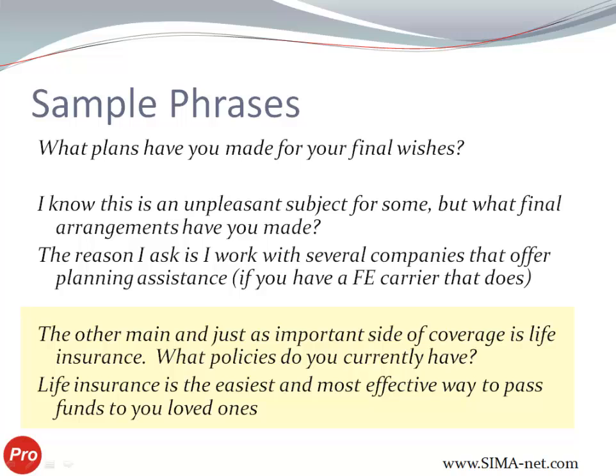And they would tell me about their policies, and I would explain to them that life insurance is the easiest and most effective way to pass funds to your loved ones. Life insurance proceeds are passed probate and tax-free to their loved ones. If they pass a CD or money market account to their loved ones, it's going to be taxed as income. So 30% of that, what they get, will go right to taxes or whatever their tax bracket is. With life insurance, they get to keep all the money that comes to them.